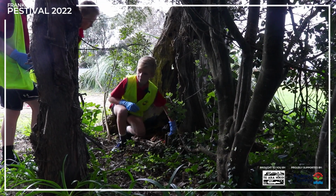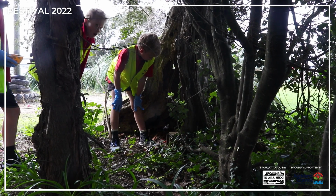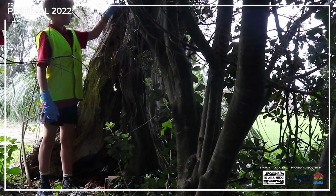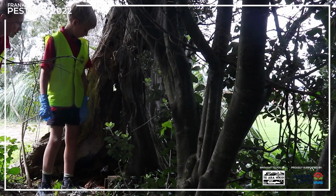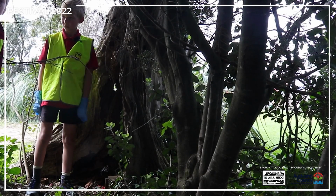Because we're in the forest and kids play in here, we usually put the ones where kids play in boxes, so that's a lot safer for them. The reason I put it by the stump is because it's all sheltered and it's just a general place where rats might dig a hole down and hang out.